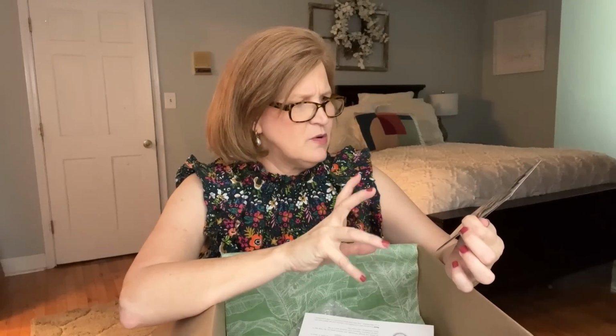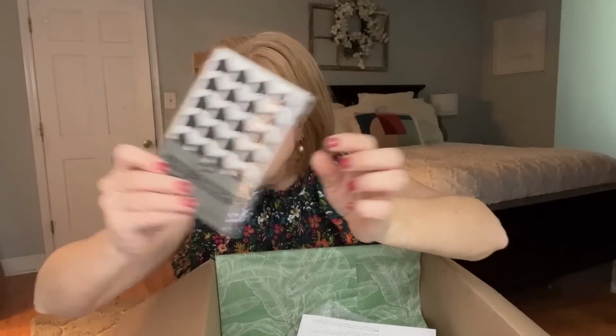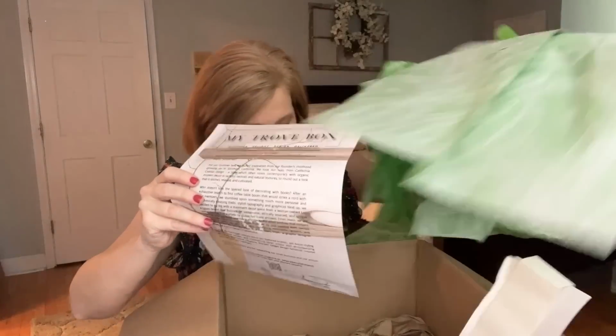I'm a scrapbooker and these were like a hot commodity. I don't know if they're easier to find or not, but that's great. So she added those in there. Okay, the next thing we have, holy cow, is something in a box. Let me open it. I'll be right back.